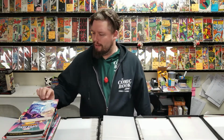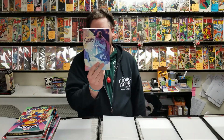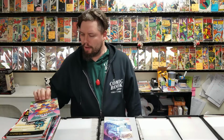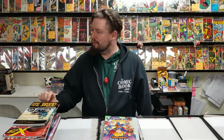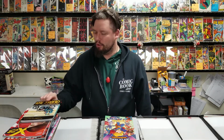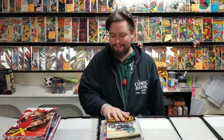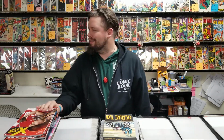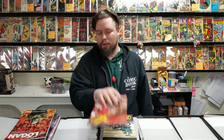Let's talk about trades. I've got the Chancellor and the Citadel. This looks really, really cool. I was thumbing through it. We've got Marvel's Superhero Adventures: Captain Marvel. Cute little art, right? Cool little cute art, yeah. Creature Tech. I don't know a goddamn thing about this, but it looks awesome. So many weird, oddball ideas out there. I love it. Keep it weird, people.